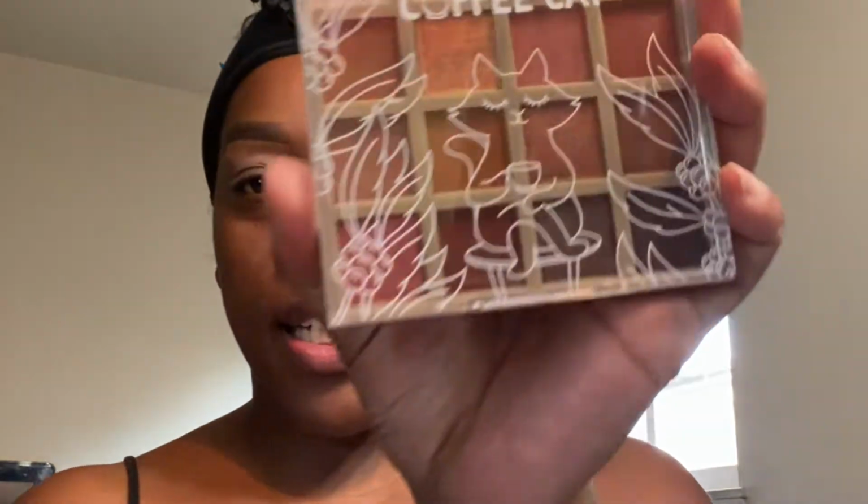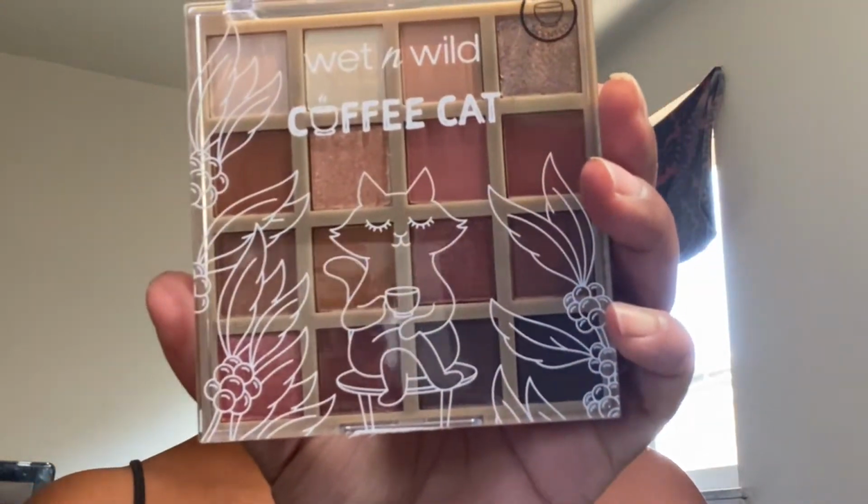Okay, so like I said, this is the Wet n Wild Coffee Cat palette. And it says coffee scented. It doesn't really smell like coffee. It smells like something else, like cappuccino or something like that. It doesn't really have the strong smell of coffee. The other one's supposed to smell like ice cream, I guess.